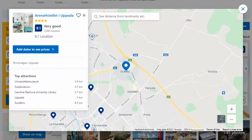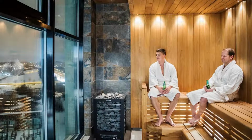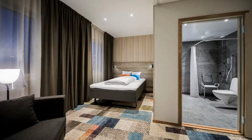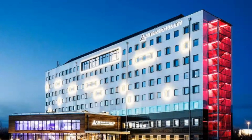Number 5. This is a 4-star hotel. The location of the hotel is excellent and the guests love walking around the neighborhood. Check-in time is 3 p.m. and check-out time is 12 p.m. Guests are required to show a photo ID and credit card at check-in. Pets are allowed in this hotel.